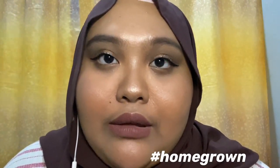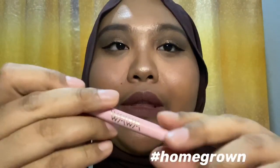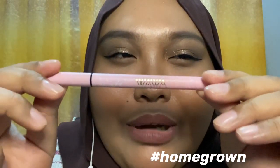So guys, masih lagi dekat area mata, the eye area. So I'm gonna talk about eyeliner right now. So the first eyeliner ni, this stuff yang nak cakap pasal right now is local product. So hashtag support local. Gitu. So the first is the Wawa liquid eyeliner. Terbalik. Saya cakap pasal ni, the Wawa liquid liner.